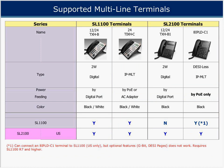Here's a chart showing the terminals, both SL1100 and SL2100 terminals. I'll go right down to the bottom here to this little purple or fuchsia section that shows the SL2100 and shows what phones are compatible. And you see we got yeses here. So the SL1100 terminals, both digital and IP, will work with the SL2100. And obviously the SL2100 terminals will work on the SL2100.